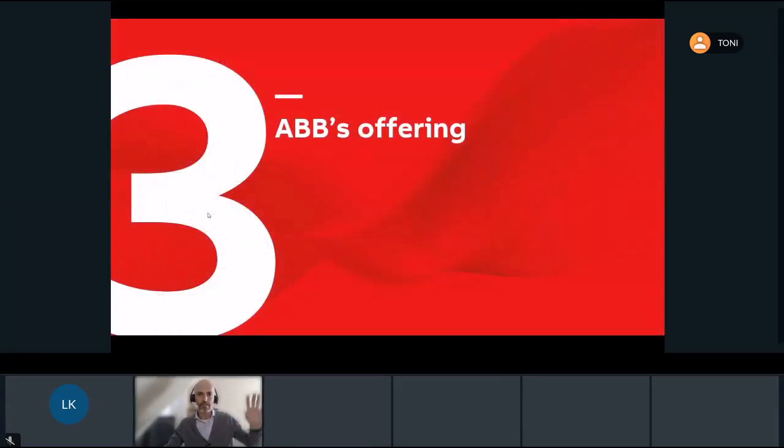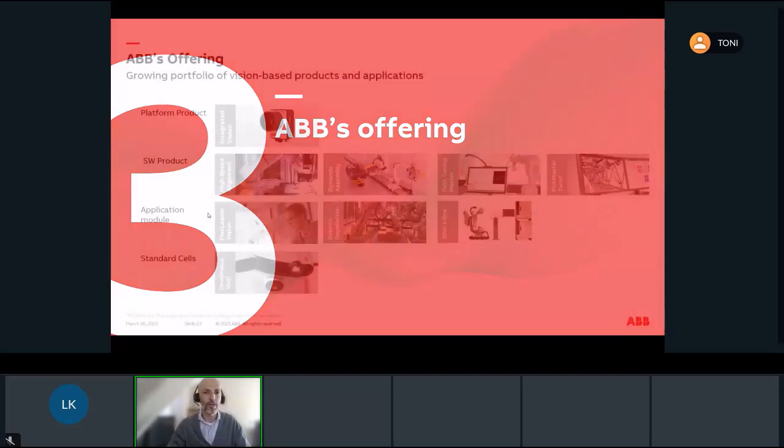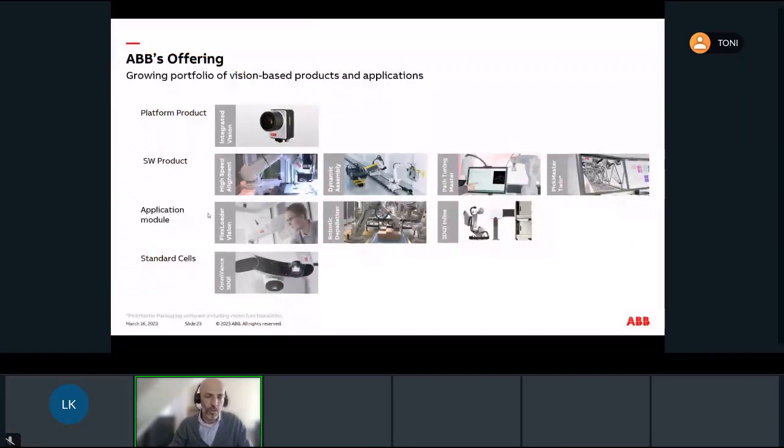Okay, so big intro. I'm arriving to that time, but big intro on Vim picking and item picking. We talked briefly about how machine learning is enabling us to pick random objects. We have been talking about Vim picking and how we are training CAD models. And then we go to the ABB's offering. So we have the platform. So this is a division that I think is simple to understand.